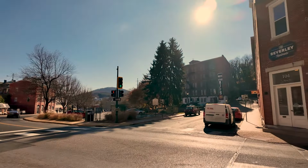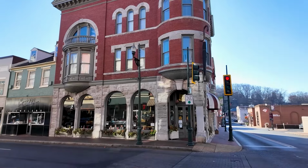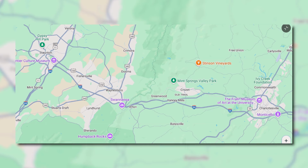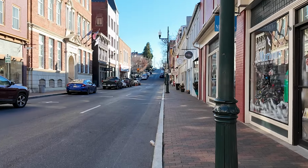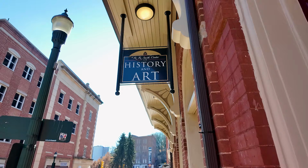Have you ever wondered what it would be like to live in a town that feels like it's right out of a Hallmark movie? Well, let me introduce you to Staunton. This hidden gem of a community is located just like 40 minutes right outside of Charlottesville. What I want you to do is picture cobblestone streets, quirky shops, incredible food, and a thriving art scene. Does this sound like it would be your kind of place?